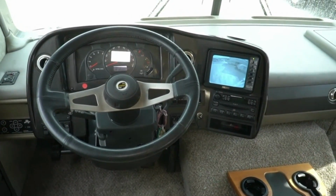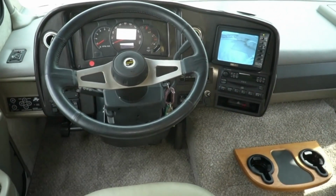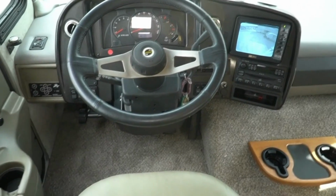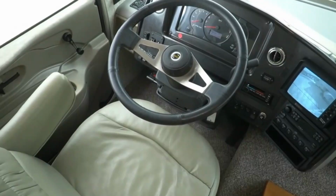We're going to test drive it if the weather holds out. And I'm going to go ahead and pause the video, bring the rooms in, and show you what it looks like slid in. Hang on one. Okay, guys, we do have the rooms in.